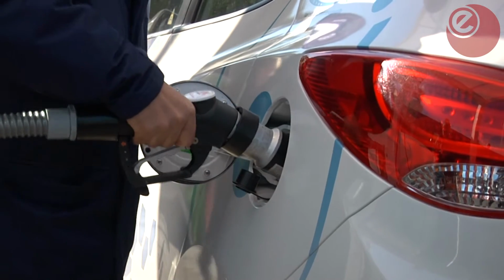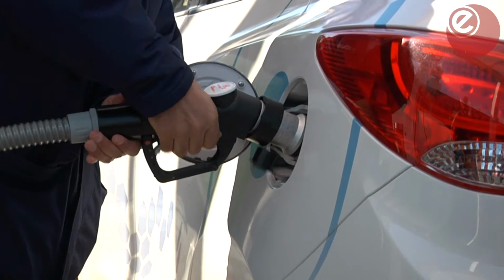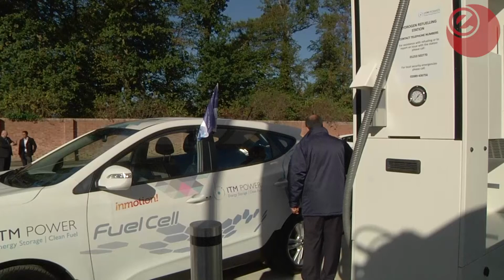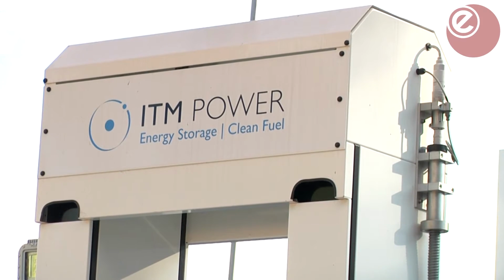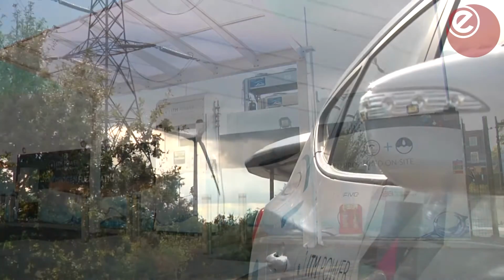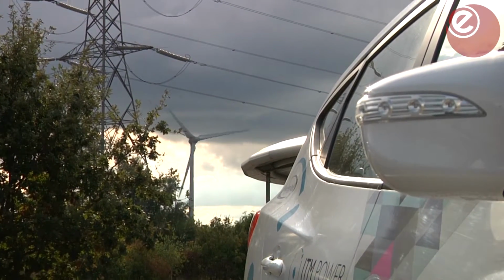So it seems super green. But the problem is how the hydrogen is produced, as often it's a byproduct of the fossil fuel industry. But ITM have a green solution to this too. All the gas to fill these cars is produced on site, using renewable energy.